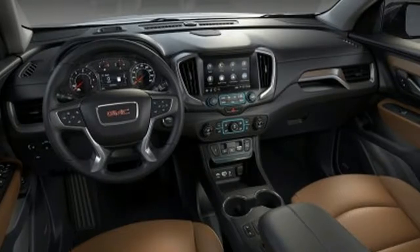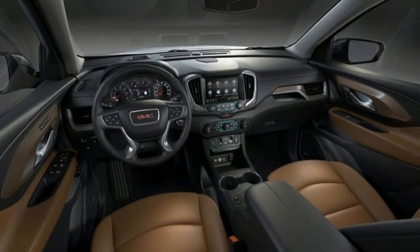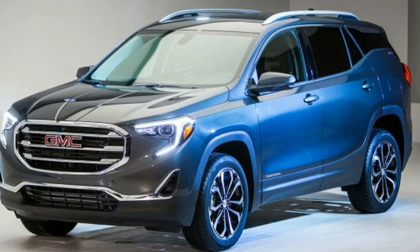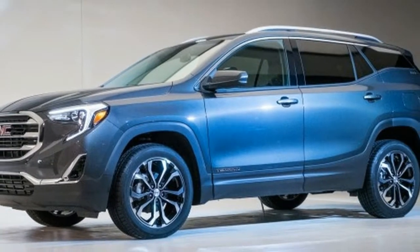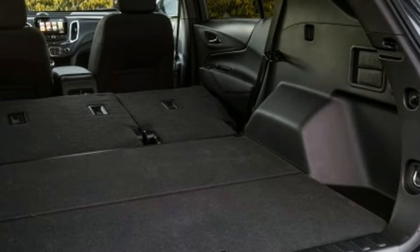You'll find far more expressive styling on the Terrain with its gaping maw up front and floating rearmost roof pillar visible from the side and the rear. It's polarizing, but GMC deserves credit for breaking out of the blocky approach seen on the last Terrain. The Equinox, meanwhile, is evolutionary, with only a more pinched front fascia and van-like taillights separating it from the outgoing model.